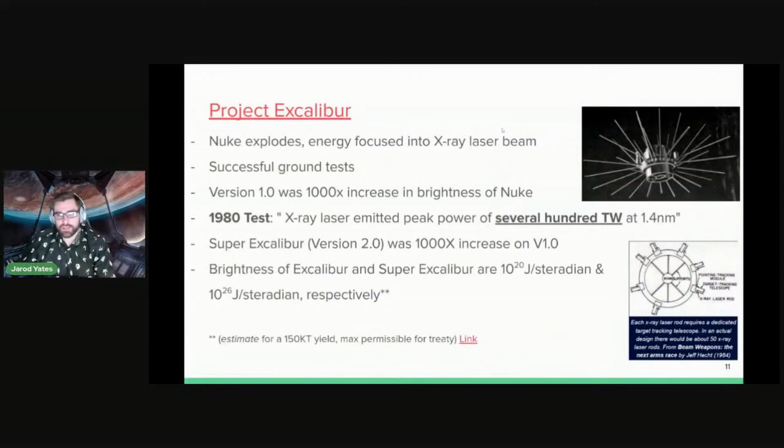All right, so how does this thing work? So the space laser idea, it was called Project Excalibur. Here's how that supposedly worked. You put a nuke inside the center of that satellite. When the nuke explodes, that energy is converted into X-rays that are focused down long crystal rods like sapphire or ruby or whatever you want to do for making the coherent beam. And it's focused such that you're able to get a directional energy blast from this nuke rather than a spherical energy blast from this nuke.